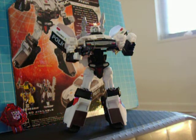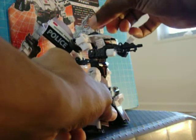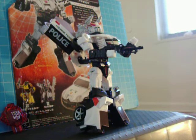Yeah. This is a must pick up, Transformers fans. If you really, really enjoy your Transformer figures, he's definitely a plus in the collection, you know. And there's not really much more I can say about this guy that's going to make him shine any better than he already does. So, yeah. Can you dig it, true believers?